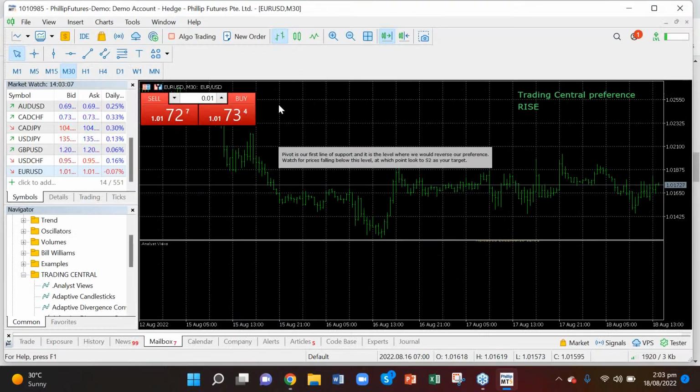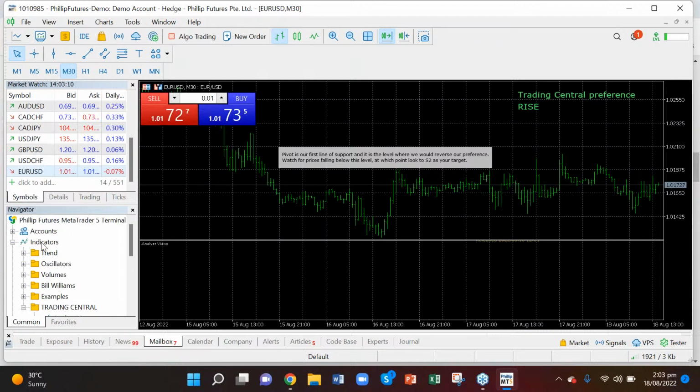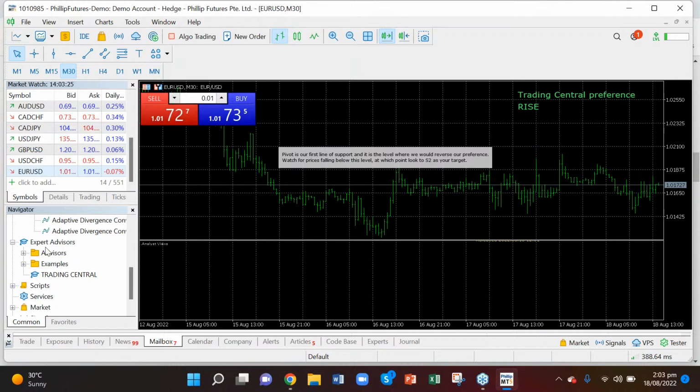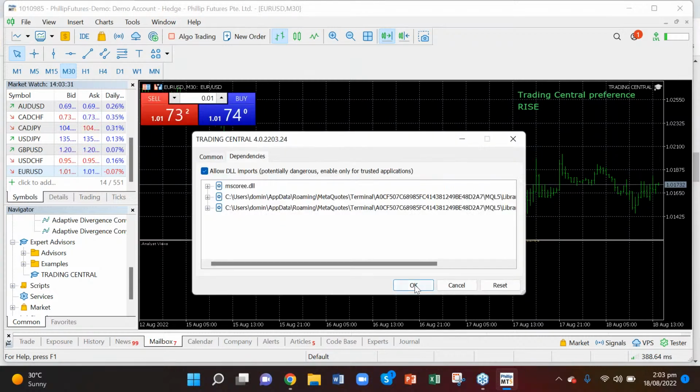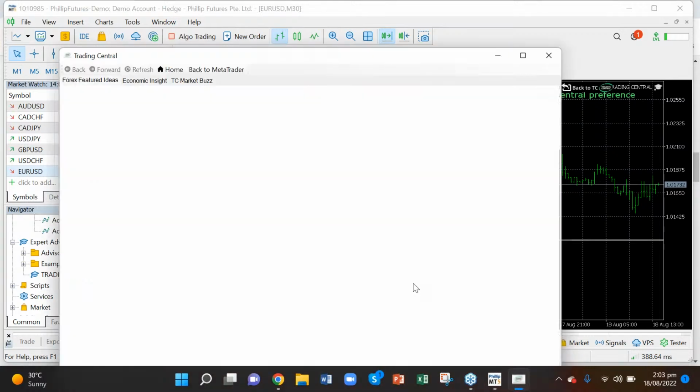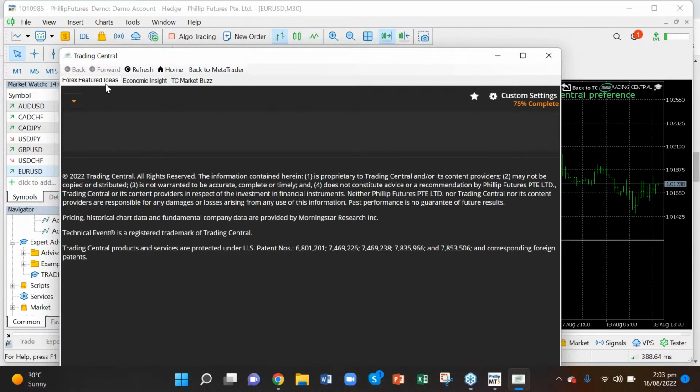After downloading the plugin, you will see the whole set under indicators. The Trading Central indicators are listed here. But what I wanted to focus on today are the tools under expert advisors. If you just drag and drop on the chart and click OK, you will have a pop-up window with 3 tabs. The first tool is called Forex Feature Ideas.